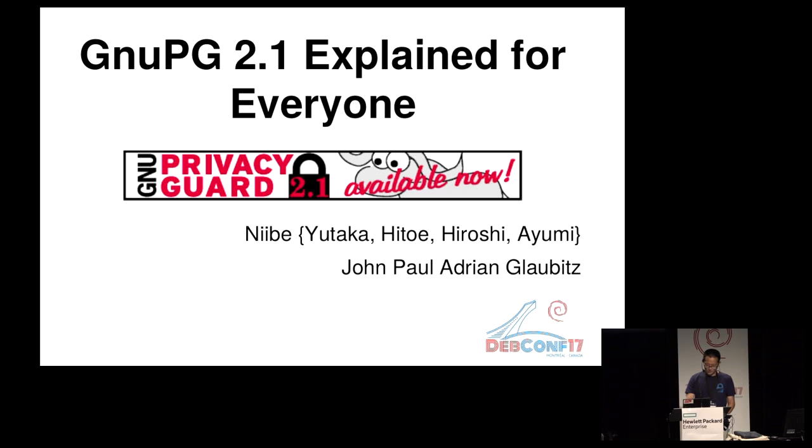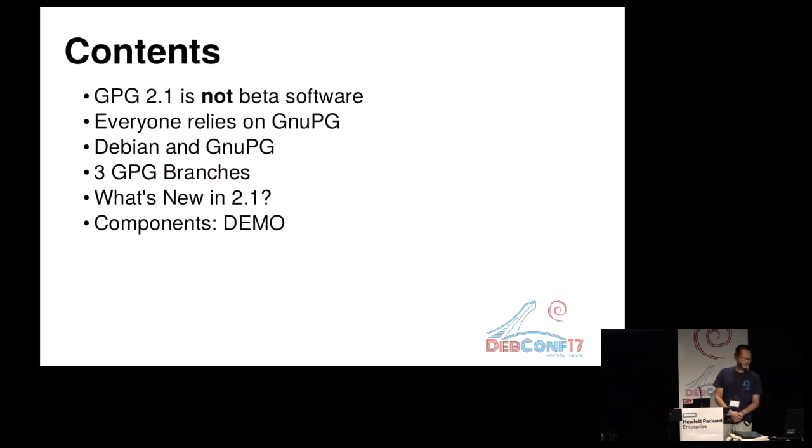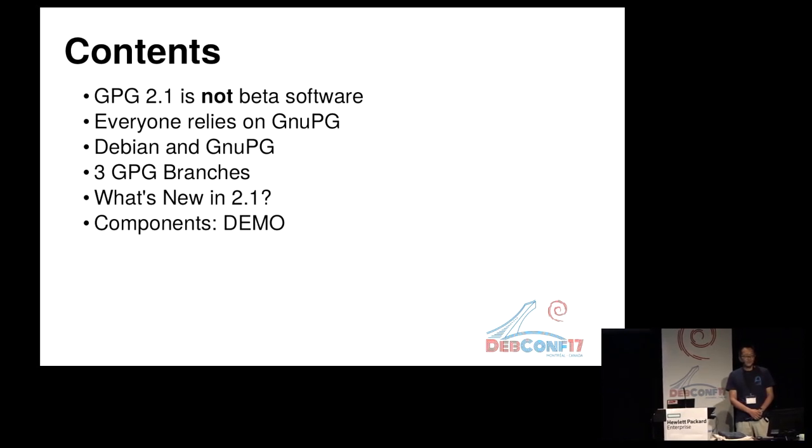Yes. So let's start. So here is the contents. There is a misunderstanding that GPG 2.1 is a beta software. No, it's not. It's for everyone. And everyone relies on GnuPG somehow, and it is very important. And then I explain the relationship between Debian and GnuPG. And I will explain the three different branches of GnuPG. And I briefly explain what's new in 2.1. And the most important thing is our demonstration, the interaction between GPG executables.